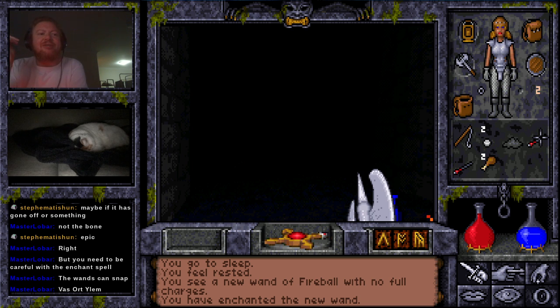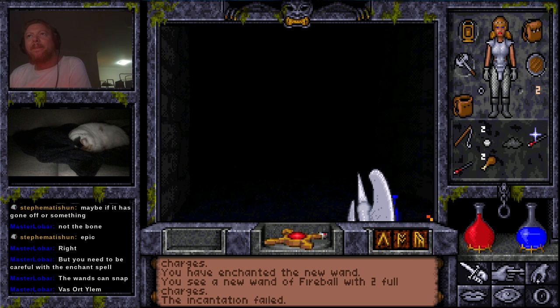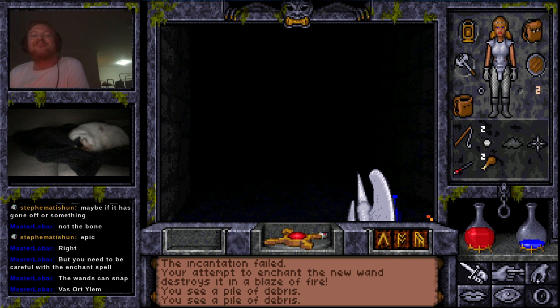I'm going to have to check my VOD, but I could have sworn that I've done this exact step and it didn't work last time. New one to Fireball with 2 full charges. Can I repeat it? Your attempt to enchant the new wand destroys it in a blaze of fire. Okay. See a pile of debris. Dang it.